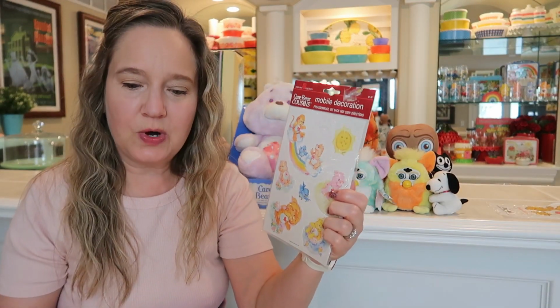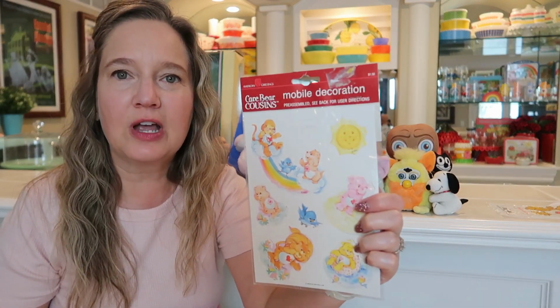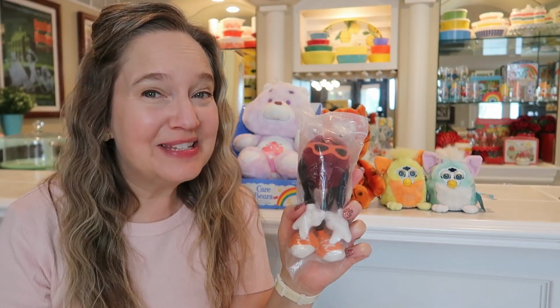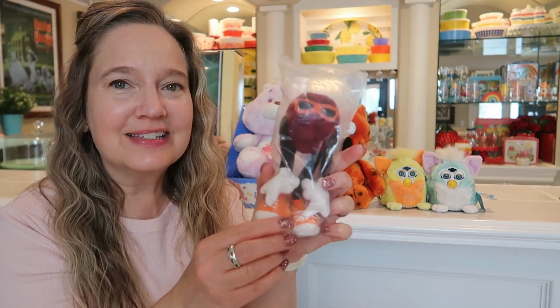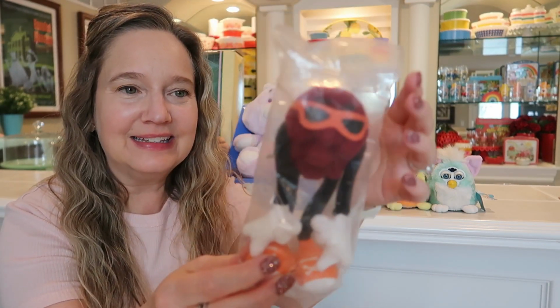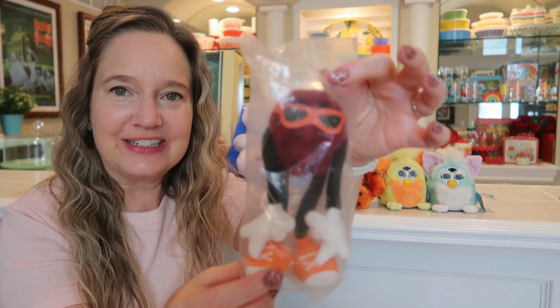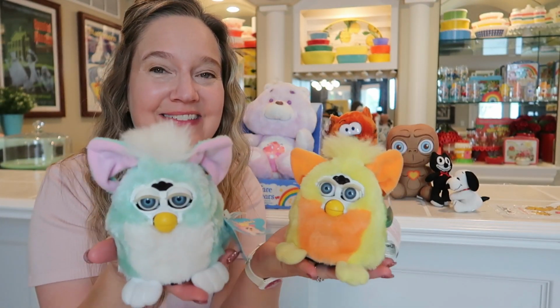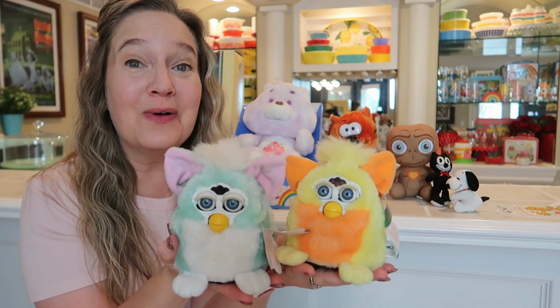So there's the Care Bears one, and oh, this is the Care Bears cousins. And then this one is the Care Bears. At the same sale with the Care Bears, I also got this California Raisin still in the package. Now I know these are from the early 90s, but I could not resist these two Furbies.